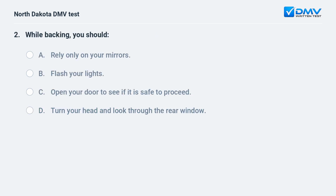While backing, you should A. Rely only on your mirrors. B. Flash your lights. C. Open your door to see if it is safe to proceed. D. Turn your head and look through the rear window.